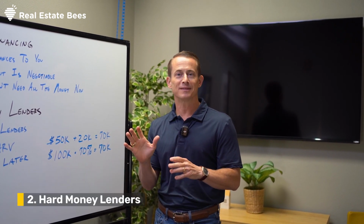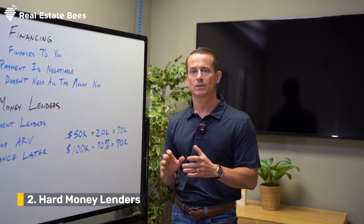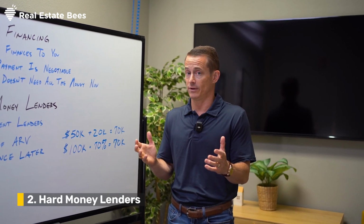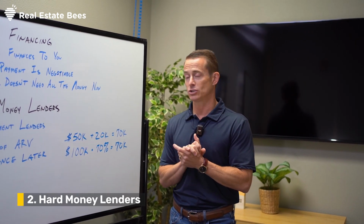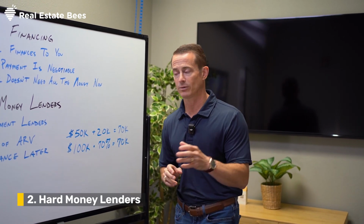The second way is by using a hard money lender. Now, don't let the name fool you. It's simply a lender who specifically does investment loans. Their entire business is doing loans for investment property. They will do all kinds of investment property, but one thing that they'll do is give you a short-term hard money loan for a property that you're going to turn into a rental property. So how would that work?